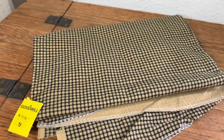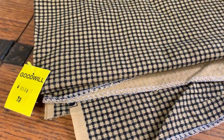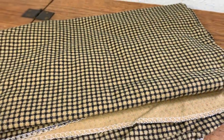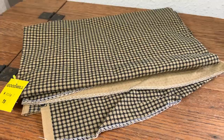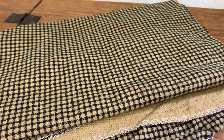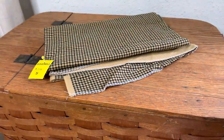And then the last thing that I got was a piece of that fabric. There were a few fabrics like this with that primitive country look to them. And I actually want to take this and try to sew it into a decorative dish towel that I can hang up in the kitchen. I'm really into that muted look right now, so I'm going to give that a try. And it was 99 cents.